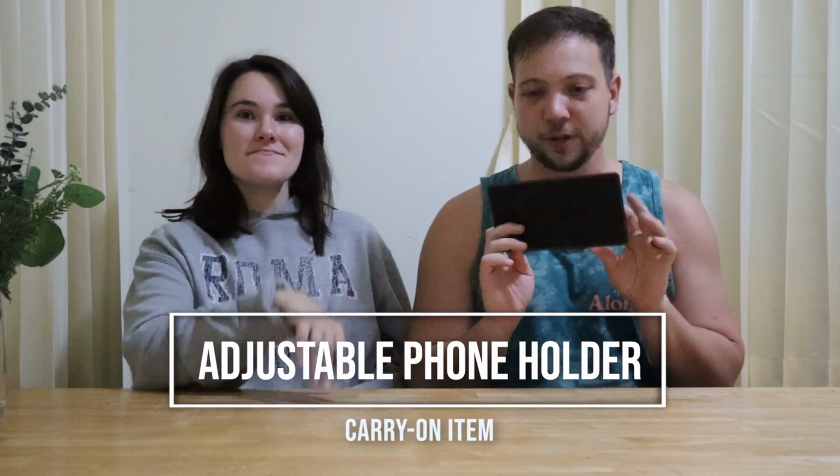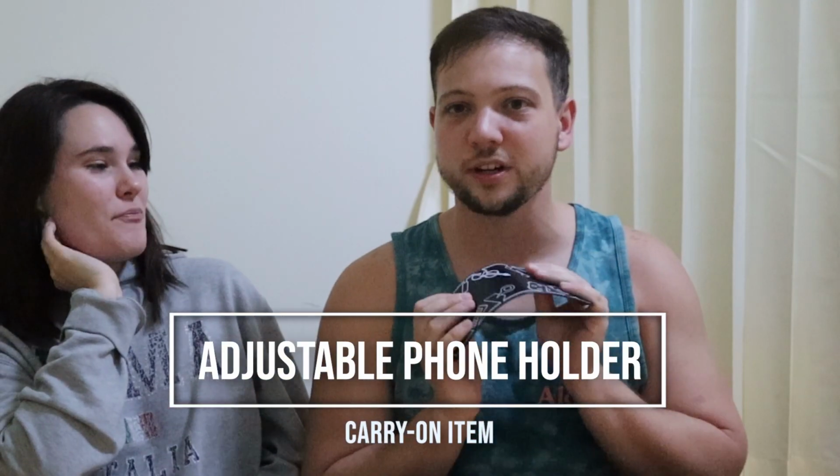Next, we have a little phone flappy holder thing. A phone flappy. I don't know how else to describe it. It's actually called a Flex Flap Air Glow. The name is on it. It's this little bendable folding thing that you can basically warp into almost whatever shape you want it to be.